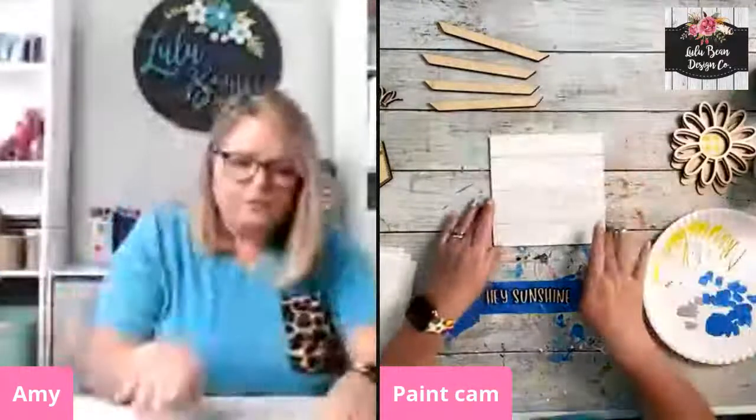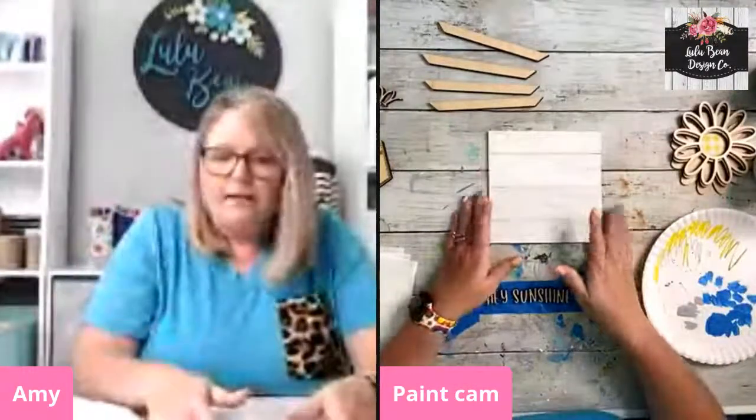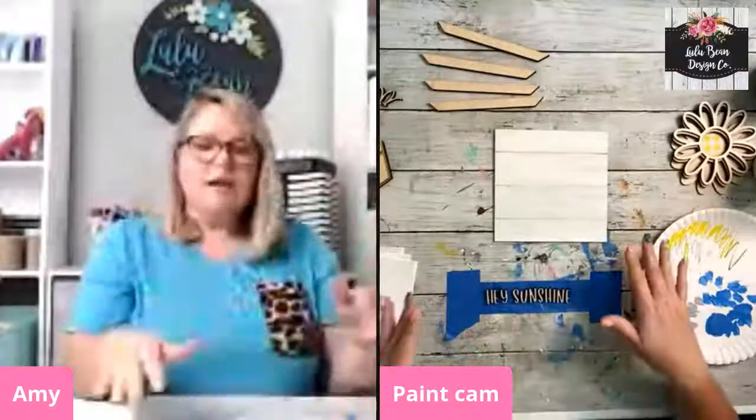Okay, so if you have not done a shaker before, this is the way a shaker works, or at least the way my shakers work: you get one framed piece and then you get one separate little 3D piece that you can set on a tiered tray. People wonder what to do with these. Well, they look really cute on a tiered tray.